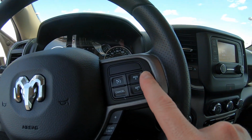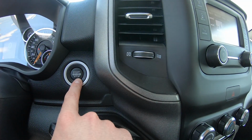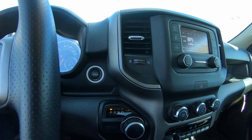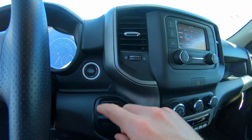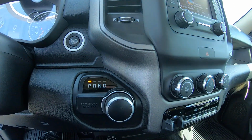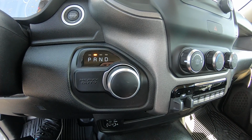On the right-hand side of the steering wheel, we have cruise control. And like I said, it is a push button start-stop. So the key fob, which is in my hand right here, you simply put it in your pocket and you're good to go. Whenever you jump in the truck, you can simply put your foot on the brake, hit the start button, the vehicle will start up for you. Turn knob, park, reverse, neutral drive system.